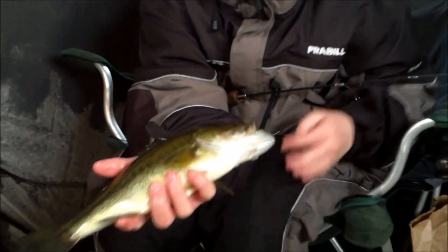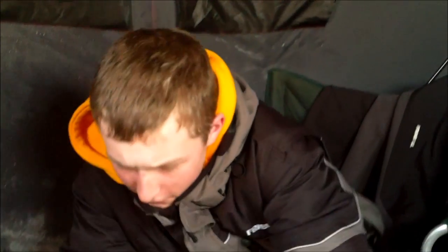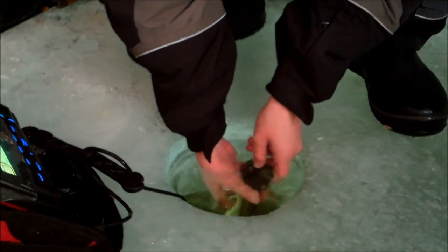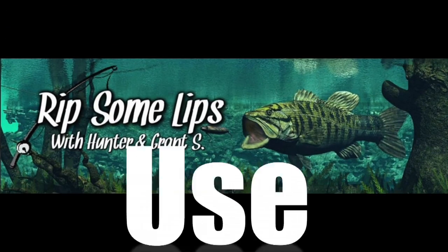Oh, nice fish. We're gonna snap a quick picture. Now we're here to release them. Oh, these bass are way more lethargic in the winter time. He went back slow, but I think he'll be fine.